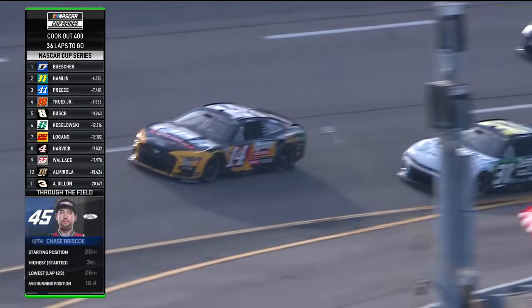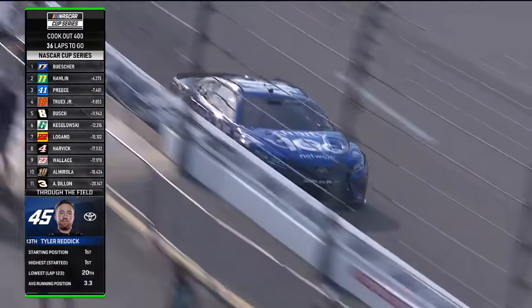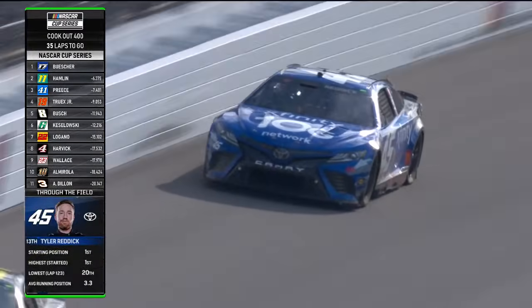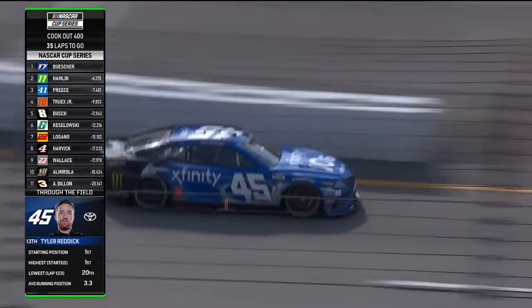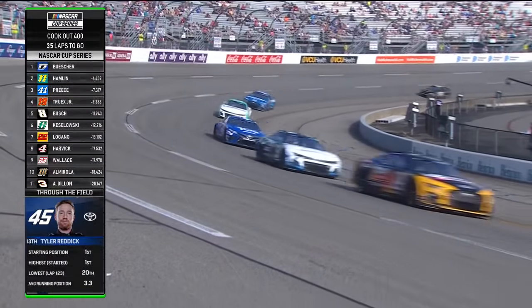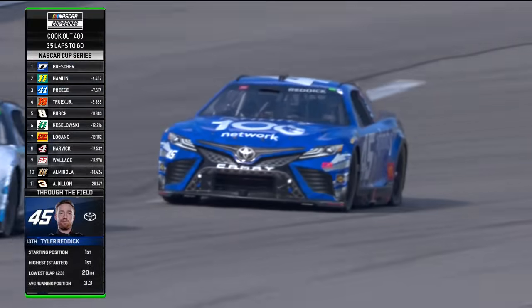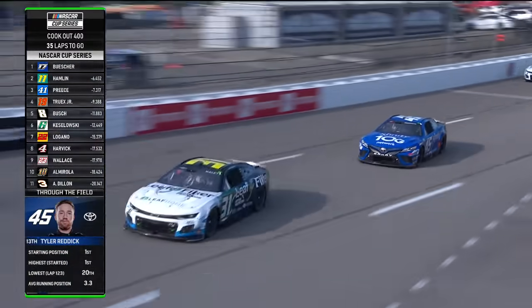Dave, I'll go back to the point we started the day with. Tyler Reddick and Billy Scott will both tell you, listen, we've had speed all year long. Execution has been our biggest problem. Sometimes it's on pit road with the crew, sometimes it's with the driver, and Tyler Reddick will admit that as well. The stop a moment ago hit the box, but still on the lead lap. Billy Scott telling him nonstop, Dylan, we still have one of the best cars. We're not out of it yet.